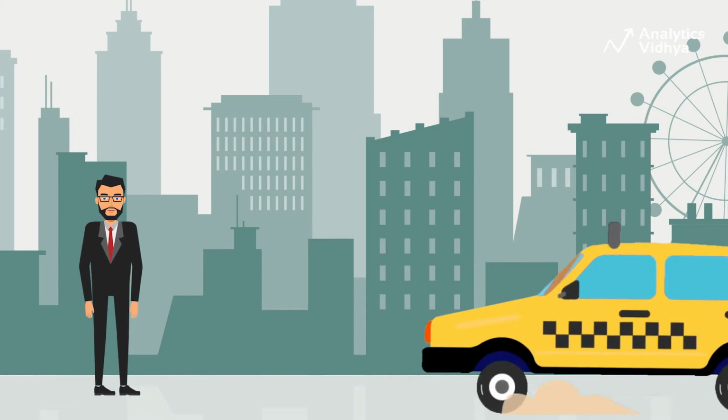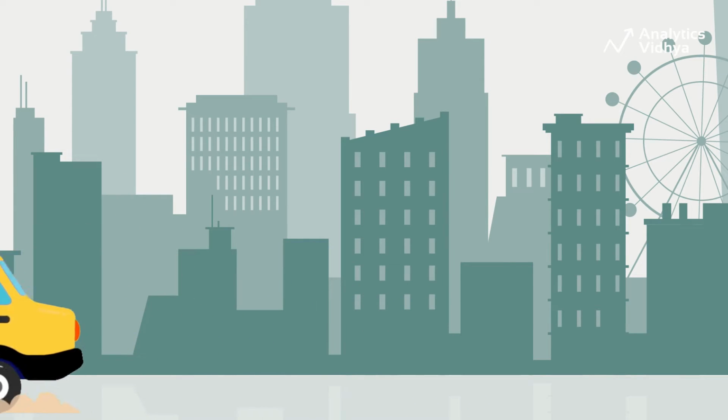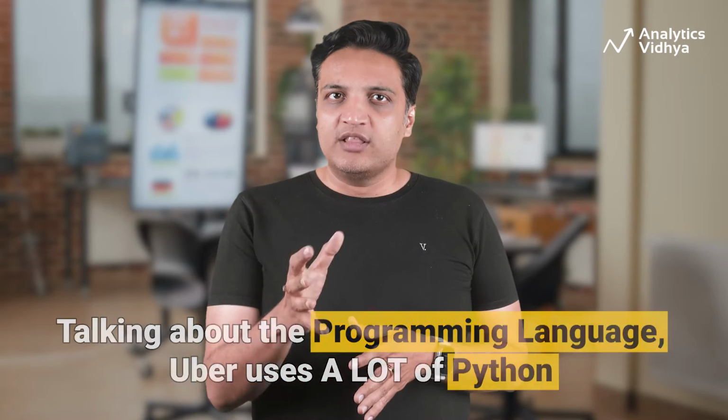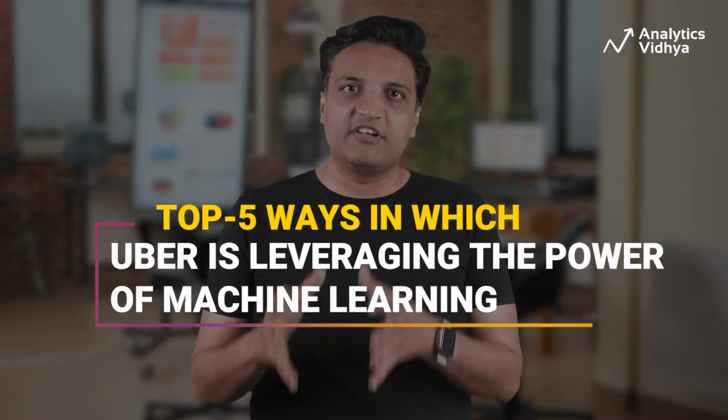Be it sending a ride to your doorstep, minimizing your travel time, or computing your ride fare, Uber's machine learning algorithms are working tirelessly to ensure that you get a seamless experience. Talking about the programming language, Uber uses a lot of Python. All the math that goes into computing ETAs and handling surge pricing, etc., is all done in Python. And in this video, I'll give you the top 5 ways in which Uber is leveraging the power of machine learning. So let's get started.